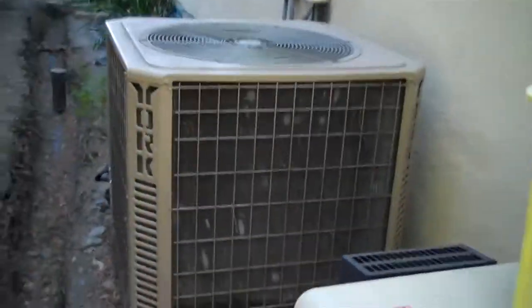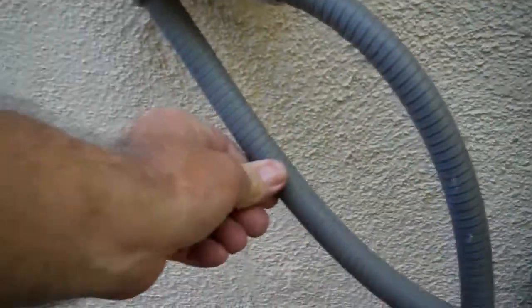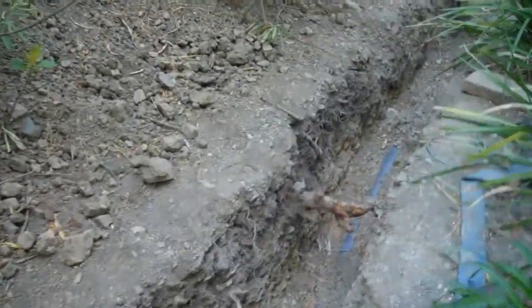The air conditioning unit needs to be raised 3 inches above the soil, and it needs to be anchored too. I can shake it, and this needs to be anchored down. The AC is missing insulation, and the conduit from the service box needs to be clamped within 12 inches of the wall. And there are open trenches all the way to the front of the house.